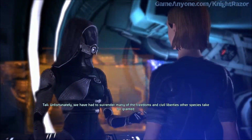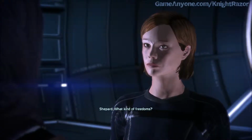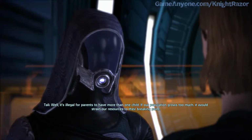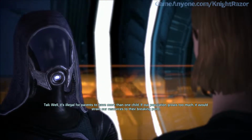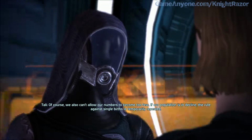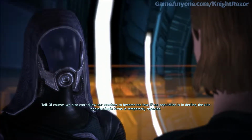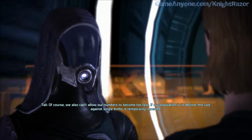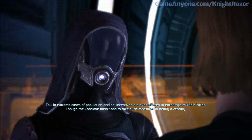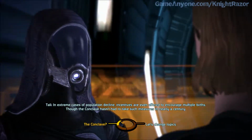Unfortunately, we have had to surrender many of the freedoms and civil liberties other species take for granted. What kind of freedoms? Well, it's illegal for parents to have more than one child. If our population grows too much, it would strain our resources to their breaking point. Of course, we also can't allow our numbers to become too few. If our population is in decline, the rule against single births is temporarily repealed. In extreme cases of population decline, incentives are even offered to encourage multiple births, though the Conclave hasn't had to take such measures in nearly a century.